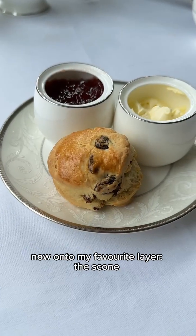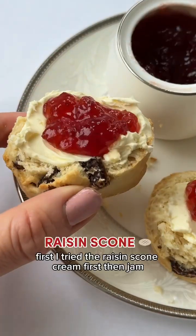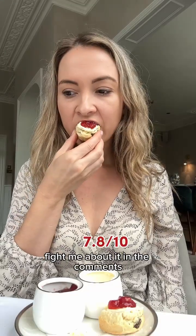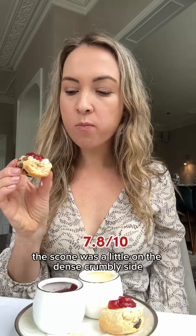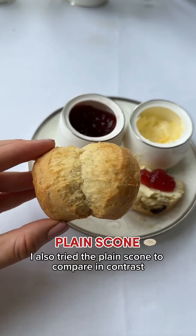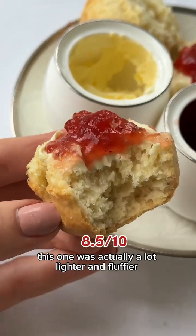Now onto my favorite layer, the scone. First, I tried the raisin scone. Cream first, then jam. Fight me about it in the comments. The scone was a little on the dense, crumbly side, but was still tasty. I also tried the plain scone to compare and contrast. This one was actually a lot lighter and fluffier than the raisin scone.